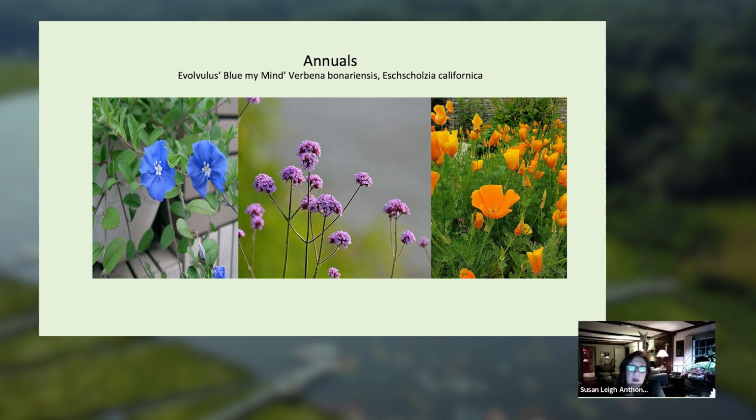I'm going to talk about annuals a little bit because there are so many more annuals that are exciting than what we tend to usually see at most garden centers. Although the two on the left here, you can find them. Evolvulus blew my mind. I love the name. This is not the best picture. I have it growing in that top area where it's very dry, where a lot of my thymes are. And it blooms all summer. It looks great.